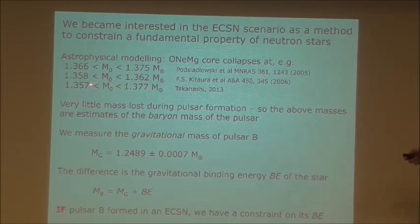So this gives you the full mass range suggested by modeling to date, somewhere between about 1.36 and 1.38 solar masses, when the core becomes unstable. When you model the supernova explosion, you find that very little mass is lost during the formation of the pulsar. That means that these estimates are actually to within an accuracy of maybe 10 to the minus 2 solar masses, maybe 2 times 10 to the minus 2. These are estimates of the baryon mass of the resulting pulsar.